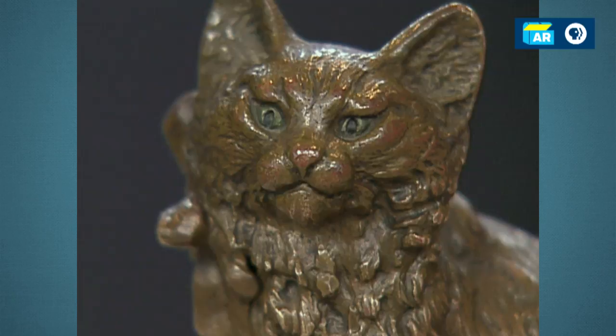Value on a piece like this, because they're highly collectible, is $2,000. Oh my goodness. Isn't that fantastic? Yes, it is. Well, thank you very much for bringing it in. It's a lovely, lovely piece. Thank you.